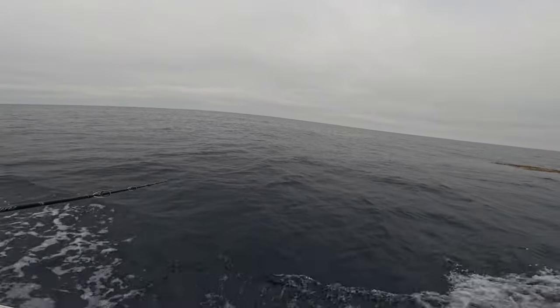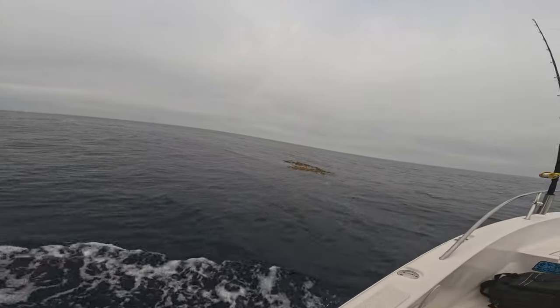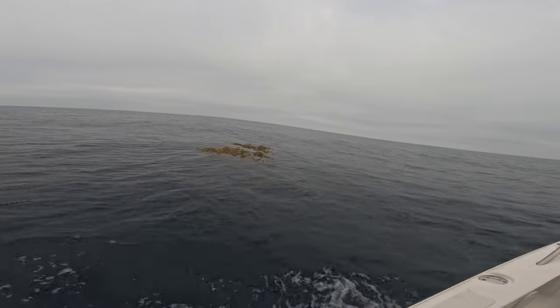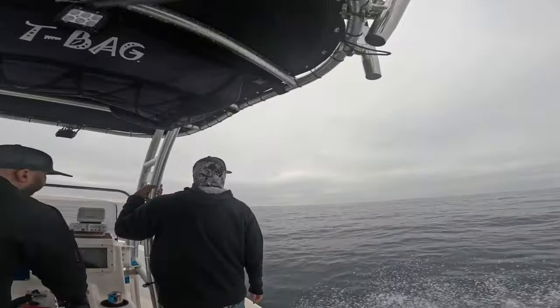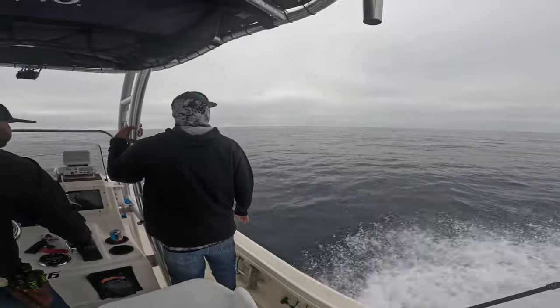Water looks pretty nice, huh? Oh, there's something on it. What is that, mola? No, they're on it. There's fish here.